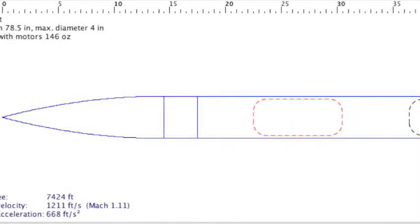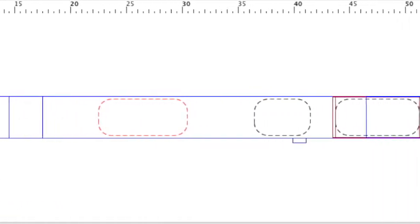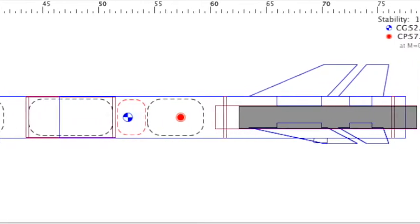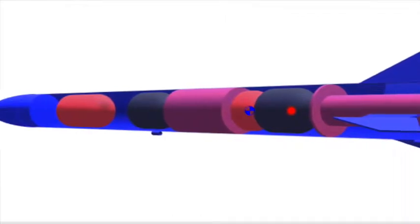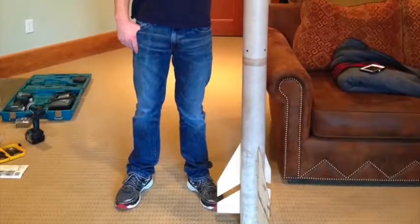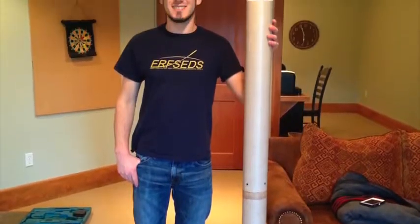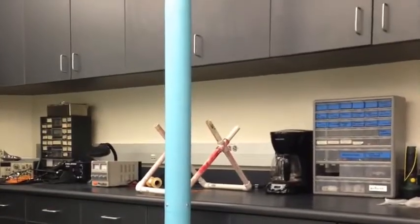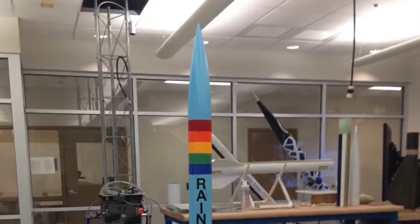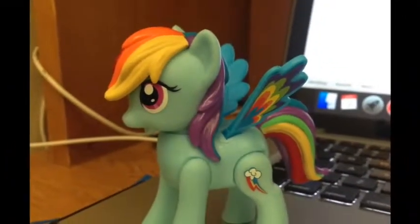After 3 months of planning, design, construction, and testing, the Rainboom 1 is finally ready to fly. The Rainboom 1 is a Class 2 high-power rocket, capable of carrying a small payload to over 7,000 feet in the air and speeds exceeding Mach 1. To stick to the theme of the show, the Rainboom 1 is painted in Rainbow Dash's likeness, and will be carrying a small Rainbow Dash stand-in in its payload bay.